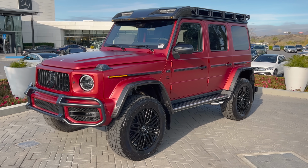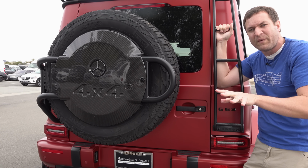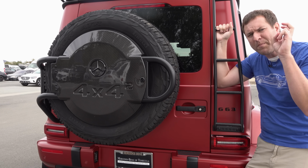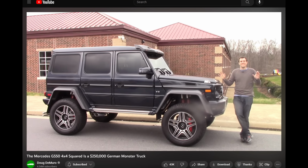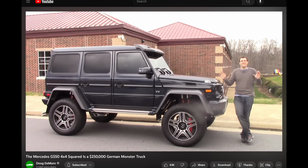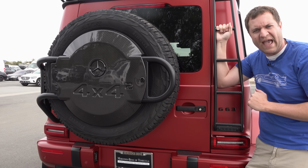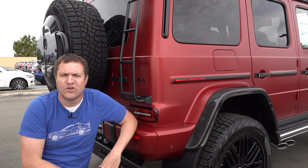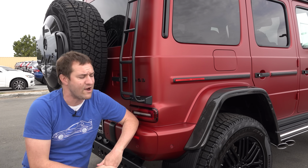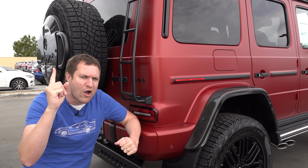And amazingly, this isn't the first time Mercedes has done this. The previous generation G-Wagon also had a 4x4 squared model, which was also a lifted off-road focused monster truck G-Wagon from the factory, and now they've done it again for the new G-Wagon. But, and this is something you notice as soon as you lay eyes on the new G-Wagon 4x4 squared, this model isn't quite as insane as the old one.